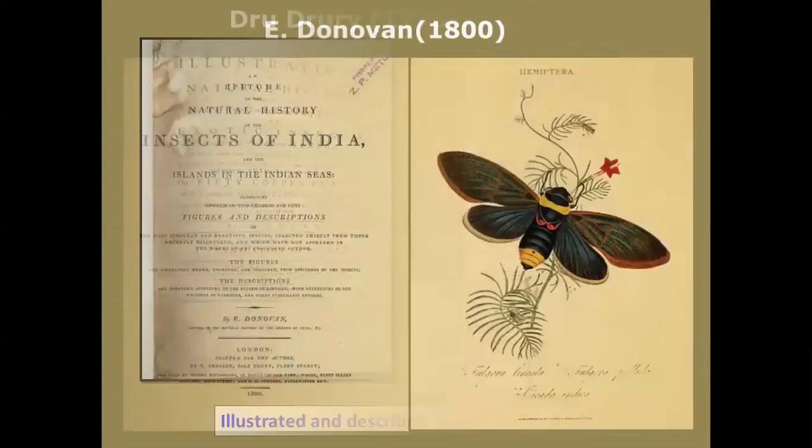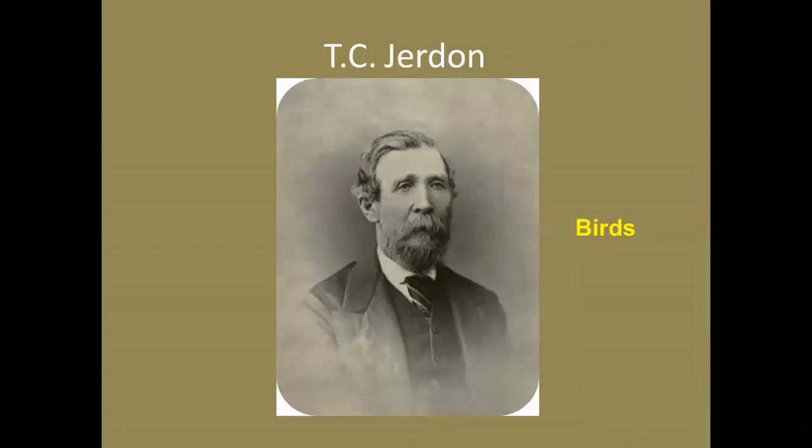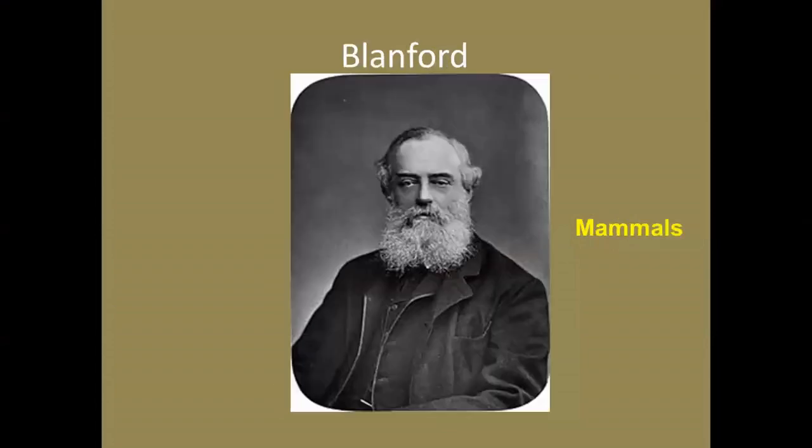Then around 1800, Donovan started summarizing species that were recorded. By this time, several Europeans had settled in this part of the Western Ghats, and they were continuously supplying materials to European museums, and people were describing and doing scientific studies on these groups. T.C. Jerdon is one such person who extensively documented birds, and several of you may know T.C. Jerdon. Then another person is Blanford.